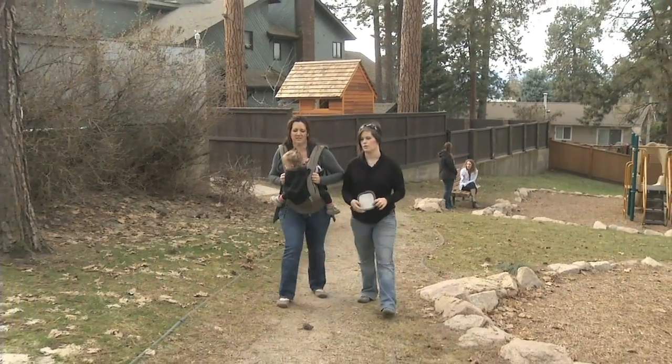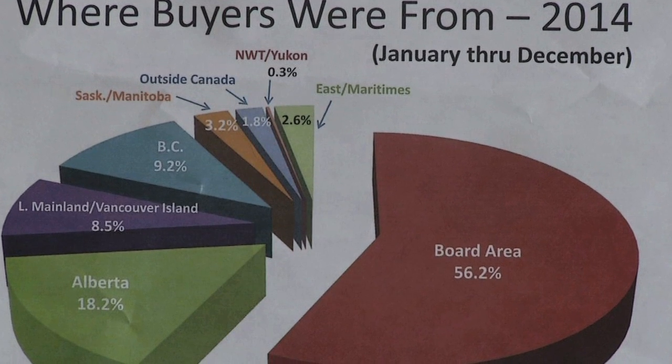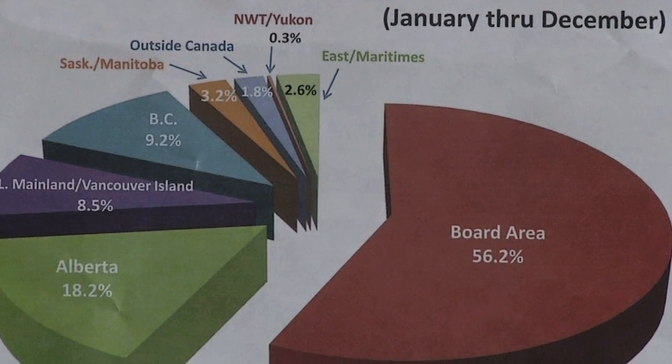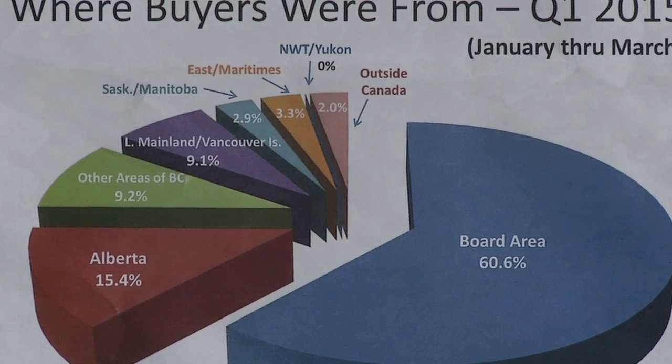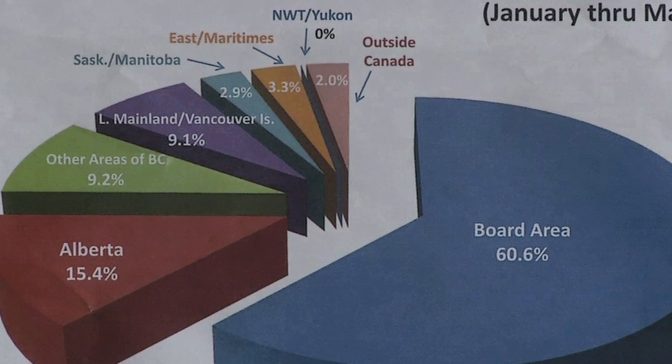Last year, from January to December, 56% of our buyers were local buyers, people within our board area. This year in the first quarter, those buyers are 60%, so a slight shift up, and that came directly out of a shift from Alberta. Last year, we had 18% of our buyers from Alberta. This year, we're at 15%, so maybe not entirely, but some of that shift is Alberta.